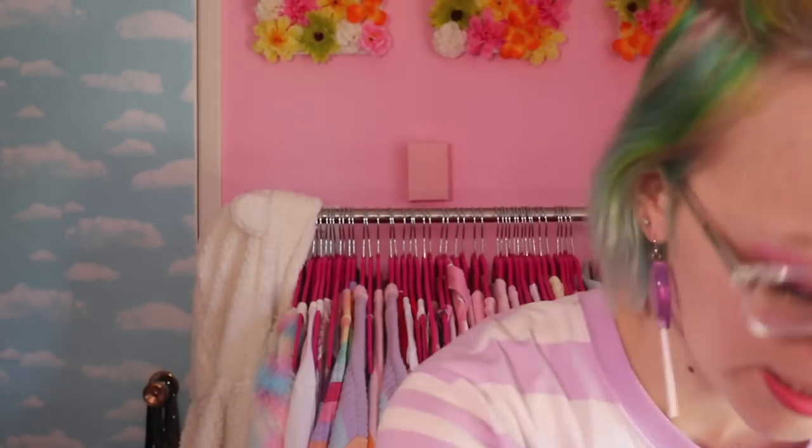Of course, while we were in Shibuya 109, I had to pop in to Wego because I love Wego. Wego is one of my favorite stores in Japan other than WC, but we're not gonna talk about that right now because I did some damage. So I have my Wego bag. I have my Wego things. I have a lot of Wego things.